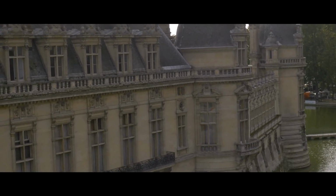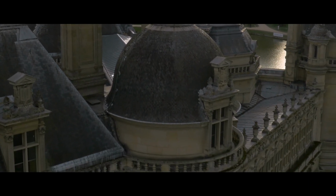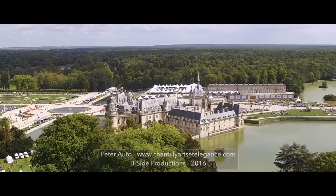September 10, 2017 is already in the diary. It will be the 4th edition of Chantilly Arts and Elegance Richard Mille.